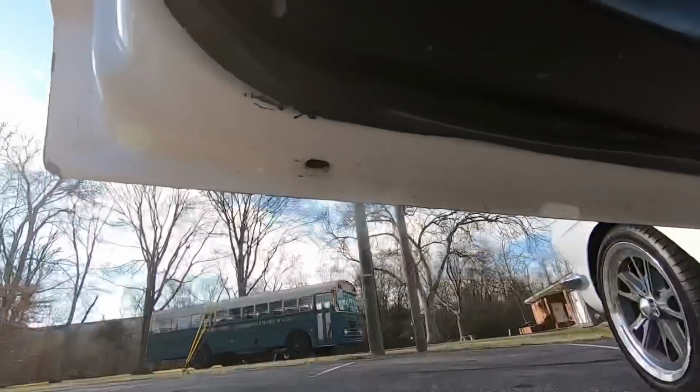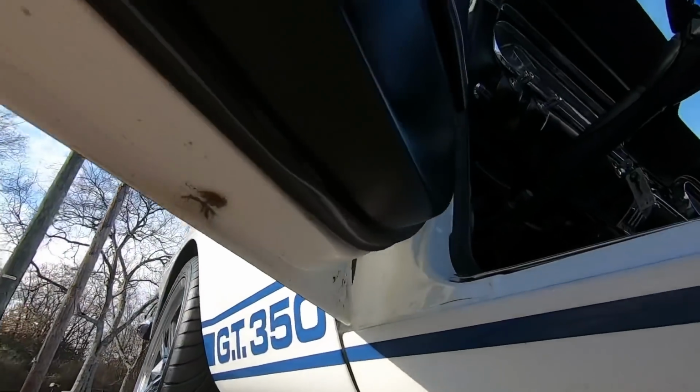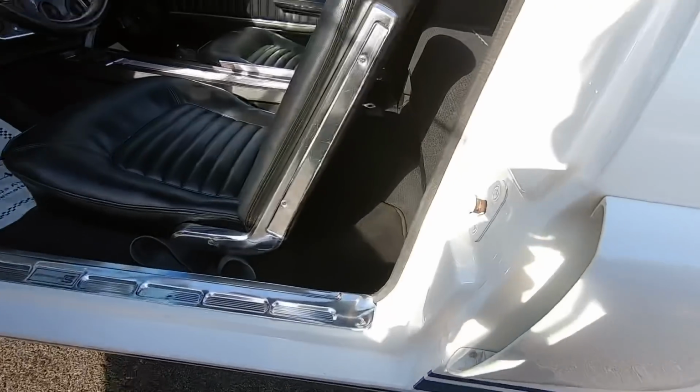Weather stripping looks good around the door. The bottom of the door is pretty solid. The jambs are nice and clean. See, the trim's been replaced inside here.